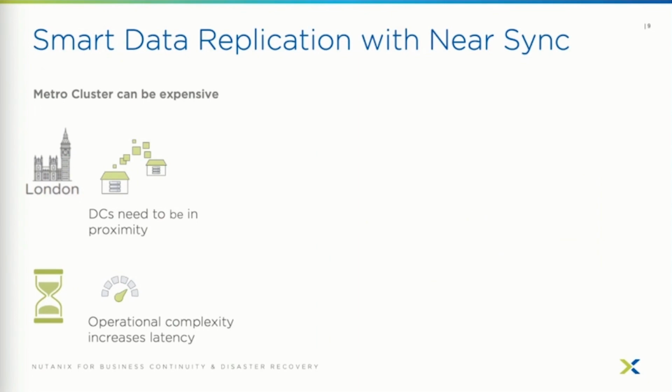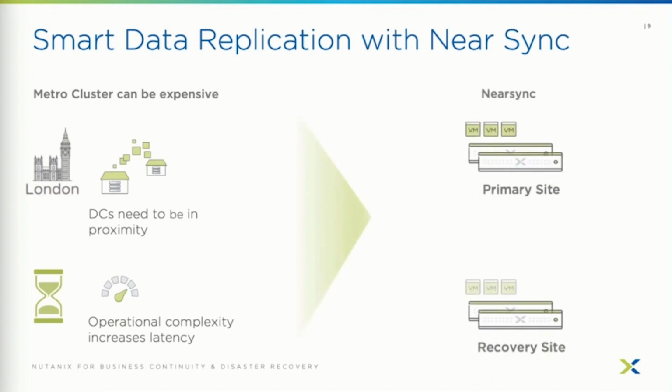Now, metro clusters aren't always easy to implement and deploy because of geoeconomic reasons like distance or fault lines, etc. Metro speeds may not even be a requirement in the first place. So we have other options to address less demanding requirements. We have what we call near sync technology. Now, near sync means near 0 RPO service level agreements. With near sync, your maximum data loss is 1 minute, and you still get the one-click experience across multiple hypervisor deployments.